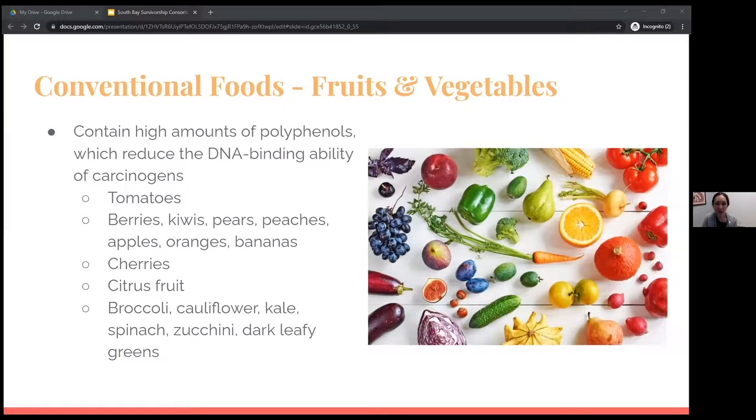To give some examples, tomatoes are really rich in lycopene, which is an antioxidant that's been known to reduce the risk of prostate, ovarian, gastric, and pancreatic cancer. Then we have this list of fruits: berries, kiwis, pears, peaches, apples, oranges, bananas. They all contain water-soluble vitamins, which are vitamins that are absorbed in the presence of water in our body. They're also really high in vitamin C, which provides great immune function and is great for disease prevention. Berries also contain ellagic acid, which has strong anti-cancer effects as well. And lastly, citrus fruits are also really high in vitamin C, but they've been known to help reduce the risk of stomach cancer.